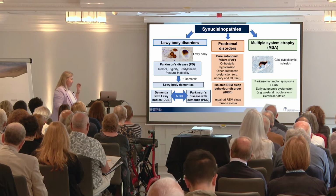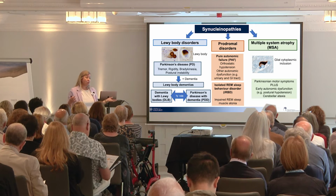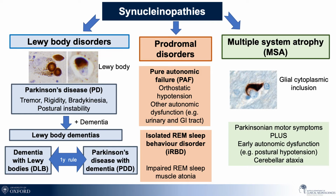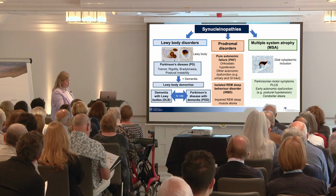Now, Parkinson's disease is included in a larger group of diseases, and these are called synucleinopathies. So this is just to do with the pathology that we can see. And these diseases can be roughly divided into 3 different groups. So these Lewy body disorders, which have those Lewy bodies that I just showed you. Then the multiple system atrophy, which is very similar to Parkinson's disease. It can be very difficult to tell that apart. And then the prodromal disorders, which are something where you see some symptoms, but you haven't yet converted, and you can convert either to the Lewy body disorders or the multiple system atrophy.